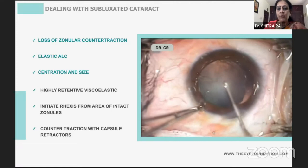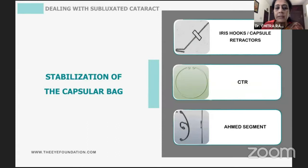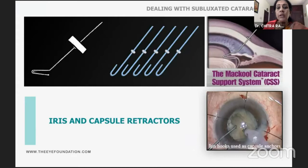However, if you were to use femtosecond laser surgery, these issues of counter-resistance are not present. But if it is a very grossly subluxated cataract, it does not make sense to use a femtosecond laser. As I had said earlier, stabilization of the capsular bag is done either with iris hooks, which give an anteroposterior kind of support, or a CTR, a Hammett segment, or a capsular hook, which will give you a larger equatorial support. Now I'm going to take you through surgeries.